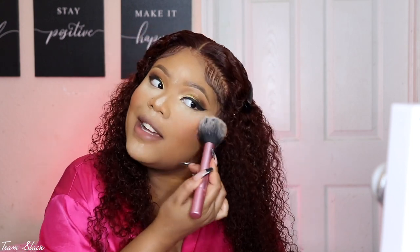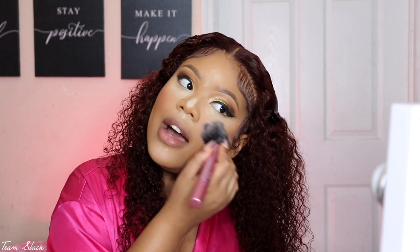So yeah, I'm gonna take a big fluffy brush. I'm using the Real Techniques number 400. I've been feeling like they just be the same number. Okay, no, this is not. This is a number 400, and this is called the blush brush. So I'm just gonna go ahead and add some blush. I used to be scared of blush. I used to be scared of it so bad, but it just looks so good on the skin. I definitely did order some cream blushes, so I'm excited for those to come in and to try those out.